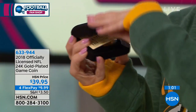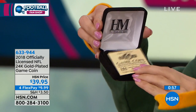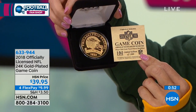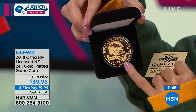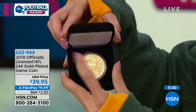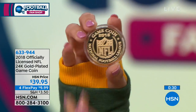So if you are gifting this to someone, imagine, they're going to get this beautiful black velour box and they open it up. Here it is explaining exactly what it is: game coin, a replica of the coin used for the coin toss. And there you go. So this is the Philadelphia Eagles. You can see you've got the helmet. It says inaugural season 1933. And that's just really fun. And then what's neat is you're going to store it in this case, but you can take this out. And each of these coins is actually encapsulated, like Anthony was saying, which makes it nice to handle. So people can actually look at this and get an idea of what it's like.